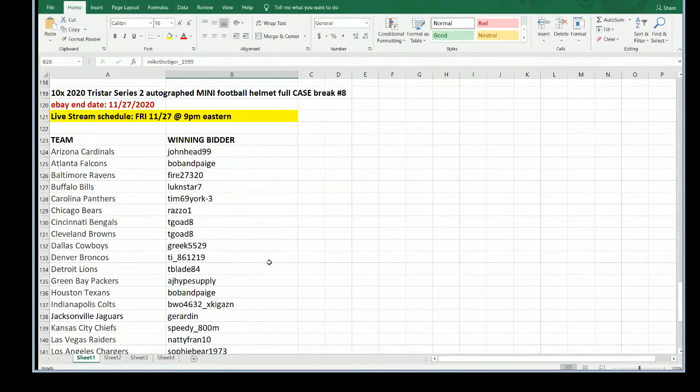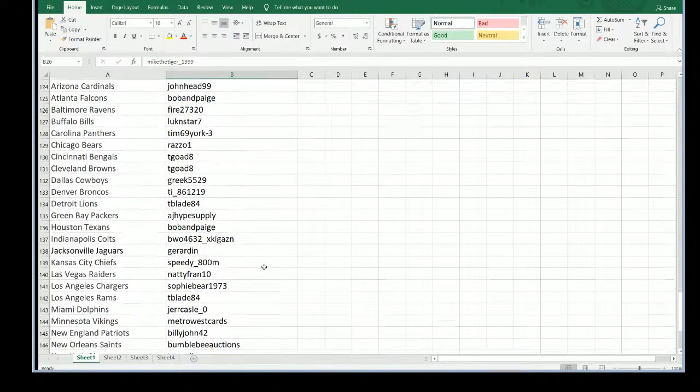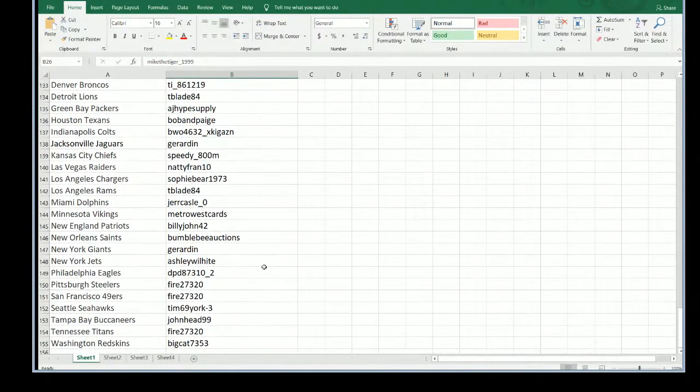It is a 10-box case of 2020 TriStar Series 2 autographed mini football helmets. It's a full case break. It is break number 8. Ended tonight on eBay the same night we're breaking it, Friday night, the 27th of November. And thank you for your patience, all you mini helmet folks who are bringing up the tail end of the break tonight. And of course, once again, you will find your name in lights across from your team there if you're in this break. So that's how that's going to roll along.